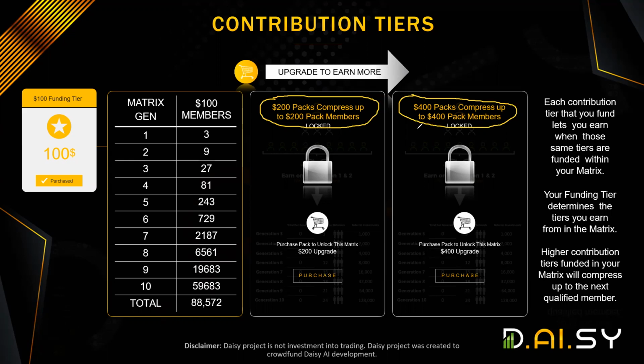And if someone contributes to a $400 package, the algorithm will be looking for all qualified members in the 10 generations above that package. Okay, and all people in those 10 generations who are qualified to receive that commission will receive that commission. Okay, this is basically how it works.